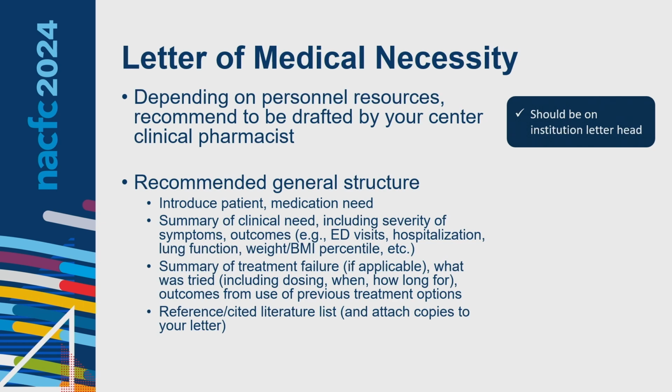Obviously, it should be on institutional letterhead, but the general structure of the letter usually starts out with introducing the patient and the medical need that you're asking for. Then you summarize that patient's story. I like to use sob stories in my letters. This poor person has this, this, and this. They've been in the hospital this many times in this span of a year. Outcomes such as this lead to this. Like, you need to tell their story. It's basically storytelling. And then a summary of their treatment failure, if that's applicable.